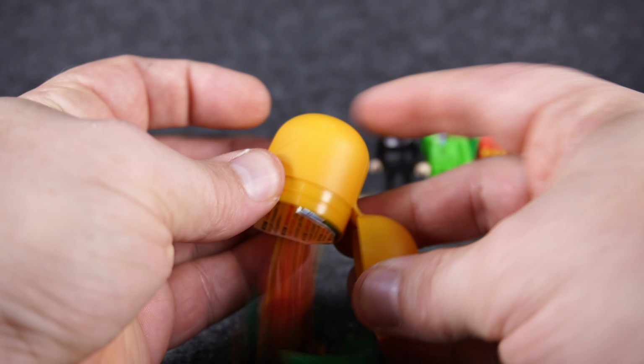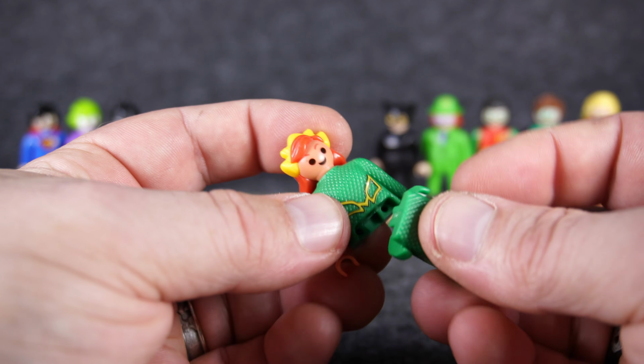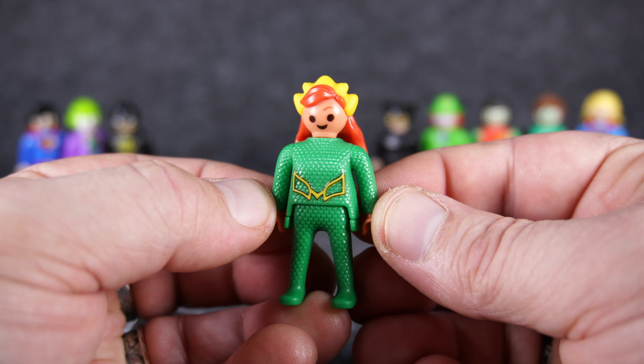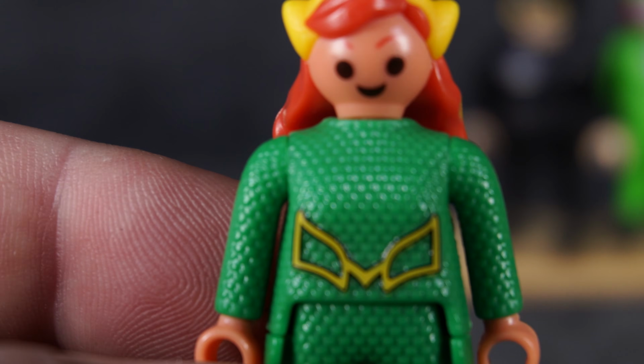And what do we have here? Ooh, I know who this one is. This one is Mara. We got a Mara Kinder Surprise. This one's for you, Rob. I know how much you like Mara, and here she is. And she's actually textured. Let's get right in there.